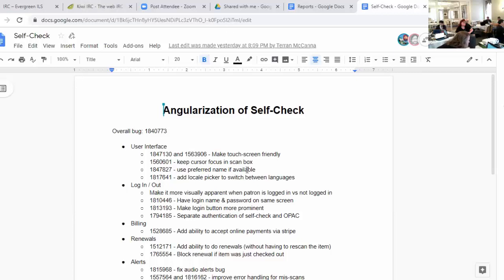We at GPLS have been discussing a couple of things internally that we thought had some import to the community. The first one is self-check, and we have one of our library systems that's using self-check probably more than any other system has ever done it, sort of as their main self-check. It's Live Oak, which is Savannah. That's one of our largest systems, if not our actual largest system.